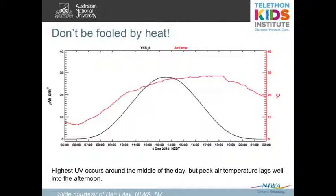So you get to this part of the day and you go, oh yeah, it's not that hot outside. I'll be fine. I don't need sun protection now. It's actually, heat's infrared. It's not UV. So you get to late in the day and you go, oh, it's really hot out there. It's really sunny. I better use sun protection late in the day, but actually it was early in the day when you needed to use the sun protection.